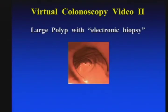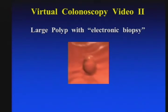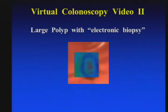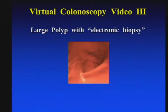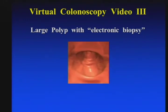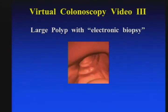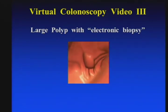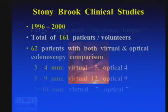Another video I'll show you is a larger polyp, and we will do an electronic biopsy of that. So we saw the polyp, and now we're turning around to get a good front view of it, and now we apply this electronic biopsy on that polyp. And I have one more example with the electronic biopsy. You go around this bend and this one, and you see the polyp right there in front of you. You can't miss it. It's a relatively large one. So we'll turn around, bring it to a nice view, and perform this electronic biopsy.